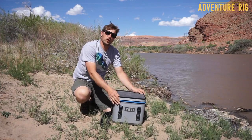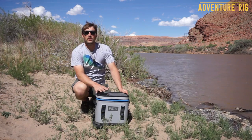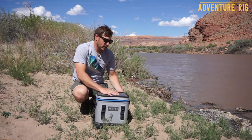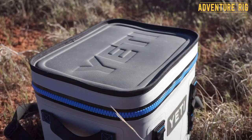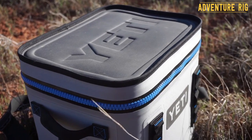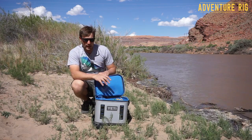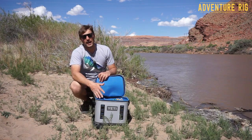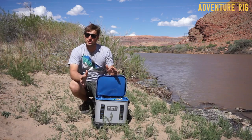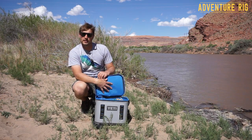Now, like I said, all the qualities that are in your Hopper 20 or your 30 are also built into the Flip 12, starting with the dry lock zipper. This is a very high quality zipper that's waterproof. So not only is it not gonna allow water in, but if you have any ice that's melting inside the cooler and this thing gets tipped over, you're not gonna have any water coming back out, which is a great feature.